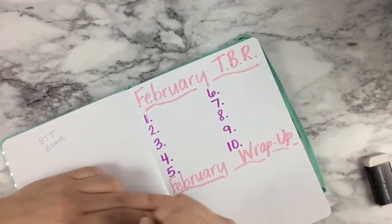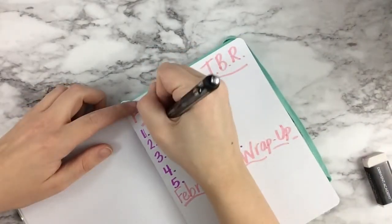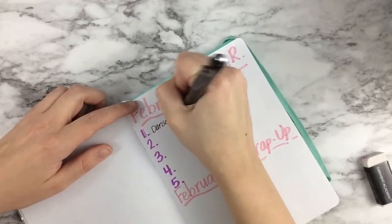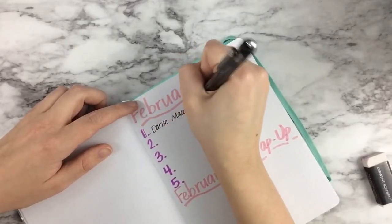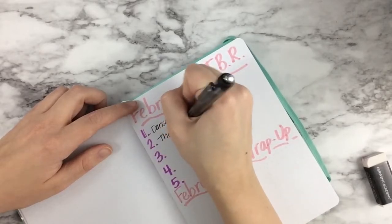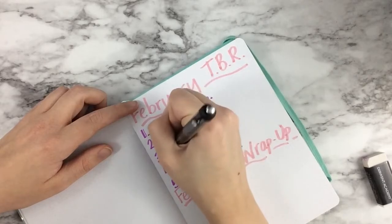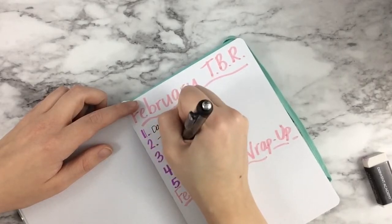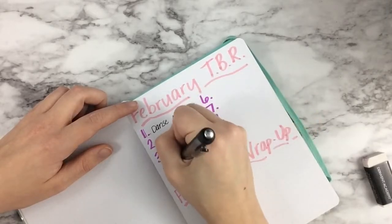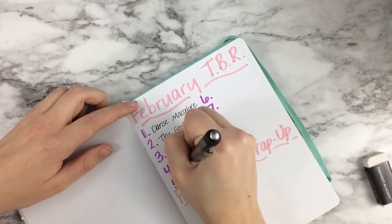So I'm planning on reading 10 books this month, and those 10 books are the 2 that I'm bringing over from January, which were Danse Macabre and The Goldfinch. And then I have a bunch of library books that I really want to get to, and after I'm done with those books, I'll head back to my 2020 TBR, which are all my physical and electronic books. So book number 3 is Twisted Twenty-Six by Janet Evanovich.